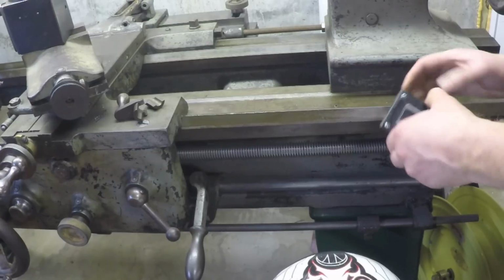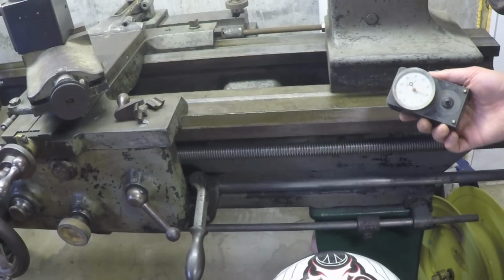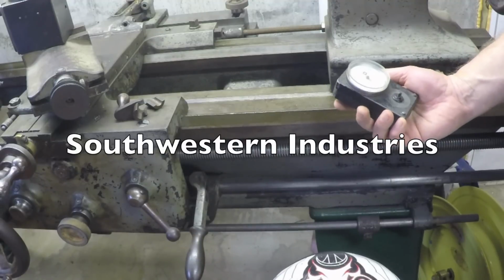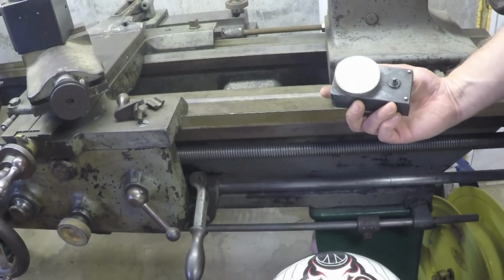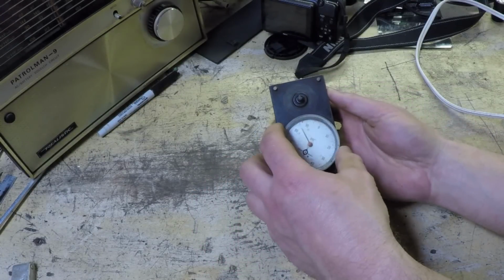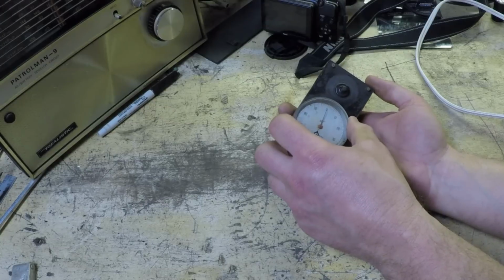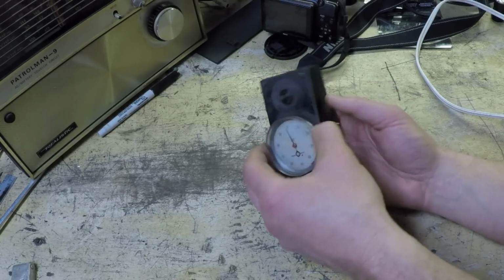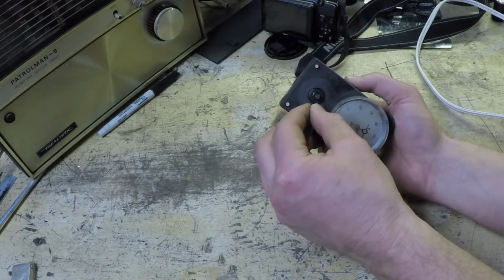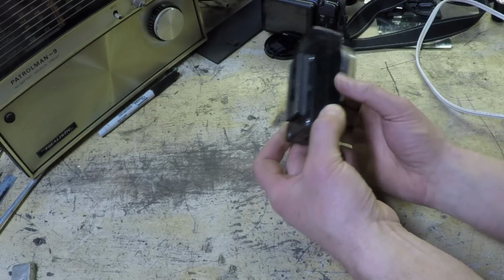Now, I checked on the Long Island Indicator website just for the heck of it, and they talk about Travadial, and they say that Travadial is basically supposed to be serviced by Travadial. That you send these back to them, and they will rebuild them or service them accordingly. So if I really wanted to use this thing, the prudent thing would be to probably buckle down and spend the money and send this back to Travadial and have them go through it. I'd be tempted to know whether or not that's just a bushing in it that needs to be replaced that's worn out.